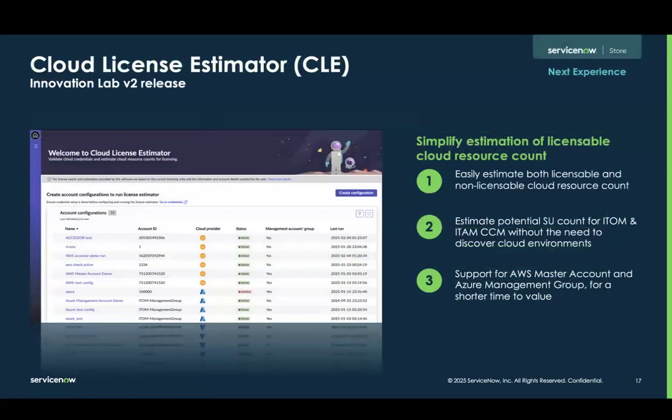Let's now talk about another great feature that we have recently released. Now, this one is an Innovation Lab release, and later on this year, we have plans to have a GA, which is the Cloud License Estimator. Now, for all those of you that are leveraging AWS, Azure, potentially even other clouds, as of now, of course, for Innovation Lab release, we'll be supporting Azure and AWS deployments.